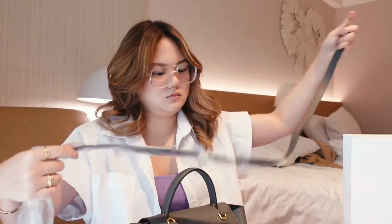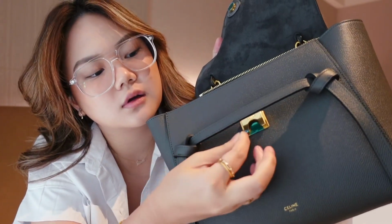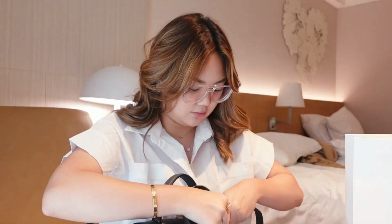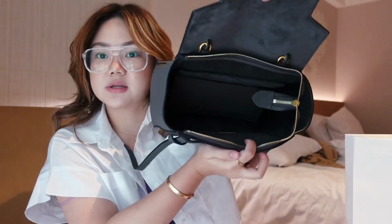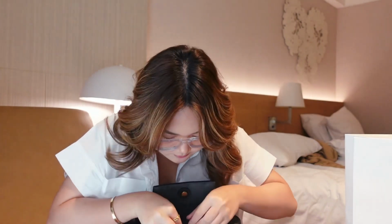This is the strap. Okay, so let's take off the film. And then this is the strap. It isn't adjustable though, so yun lang. Pero sa akin okay yung length niya because I am 5'5 and I think the drop is pretty good on me. But yeah, guys, look at how spacious this is. My whole camera fits in here perfectly with my small tripod and looks like it can hold a lot. Let me show you. Ay, meron pa pala.